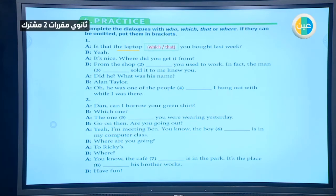Number 2: "It's nice. Where did you get it from?" "From the shop." Okay, shop is a place. So where. "In fact, the man who used to work..." Okay, you're going to use who, of course, because it's a person.